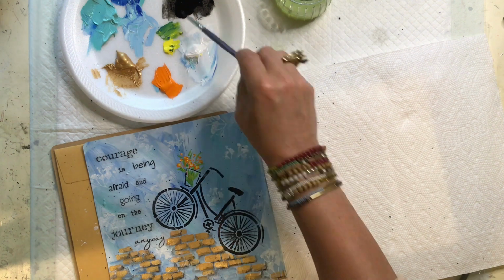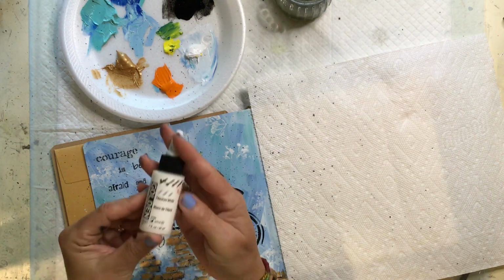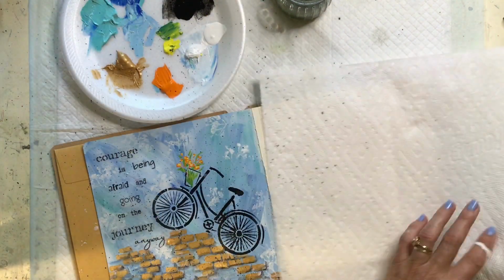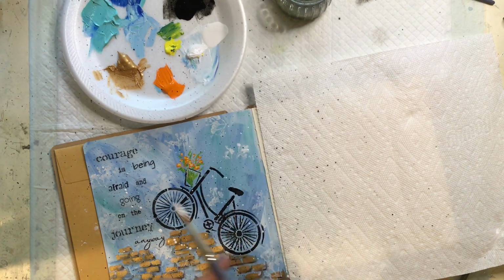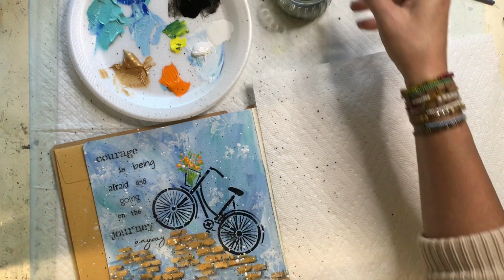And then nothing can be finished without splatters. High flow acrylic, the black and the white. I used both of those. If you don't have high flow acrylics, it's fine. Water down your regular acrylics. Dip your brush. A round brush works best. Dip the brush in the paint, and then I tap it on my index finger of my other hand, and that's how I make the splatters. But I think it added even more depth to the bricks.